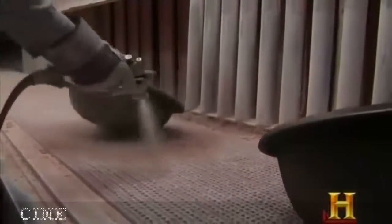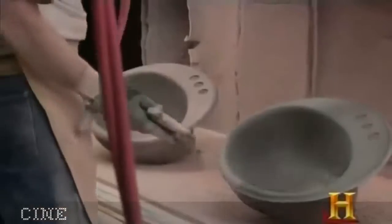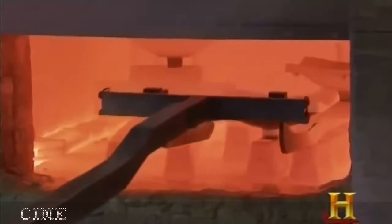Sprayers apply a coat of pink slurry that will act as a primer to help the enamel adhere to the iron. Then it's into an oven for 8 minutes. Now the casting has been reheated up to approximately 1700 degrees.